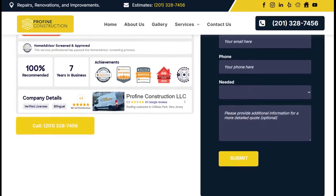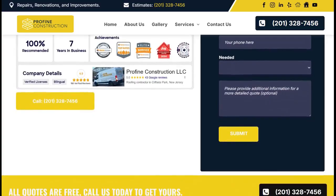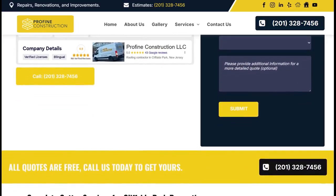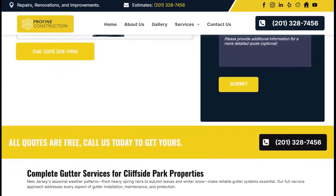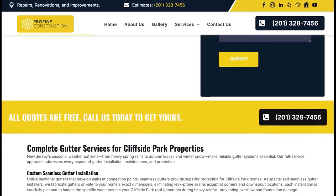Perfect. So to wrap it up, it sounds like if you're in northern New Jersey, especially that Cliffside Park area, and need anything gutter-related, new install, repairs, guards, or that whole water management plan, Profine Construction is a really solid, comprehensive option to look into. Absolutely. They seem to bring together that local know-how with a real focus on protecting your property effectively.